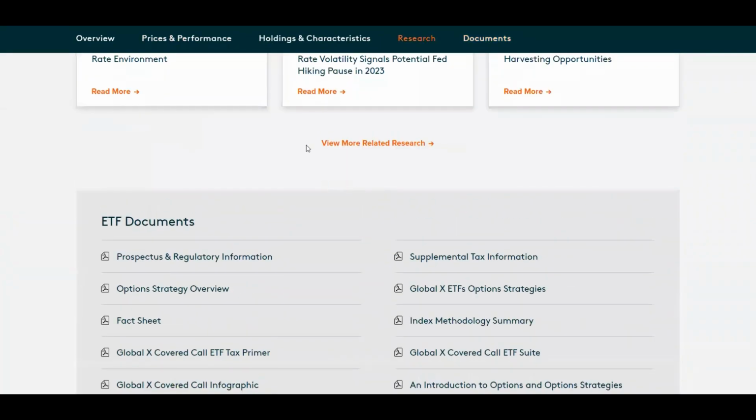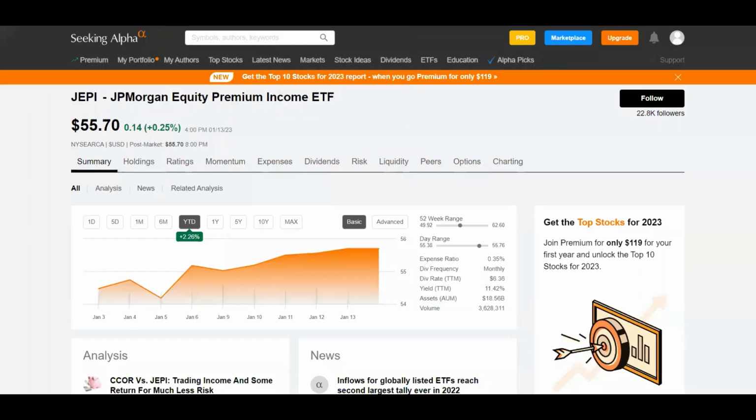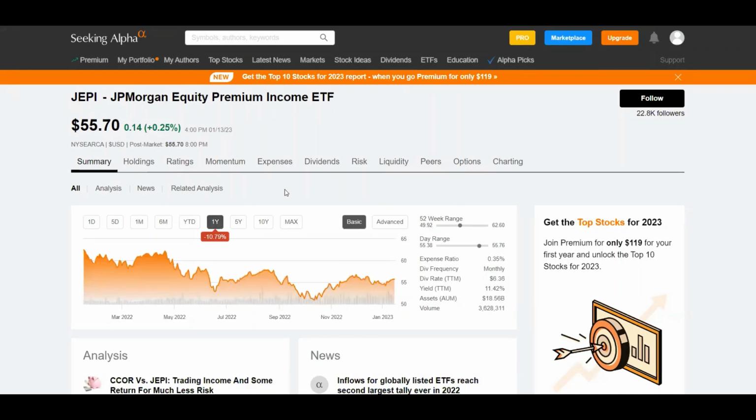And then next up, I want to look at JEPI, the JP Morgan Equity Premium Income ETF. As you can see, it's currently trading at $55.70. Its 52-week range is 62.6, so it's not down by a lot. And in the last year, it was down 10.79%. So it is outperforming both QYLD and the S&P 500.